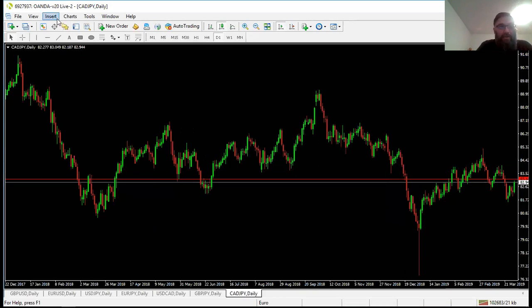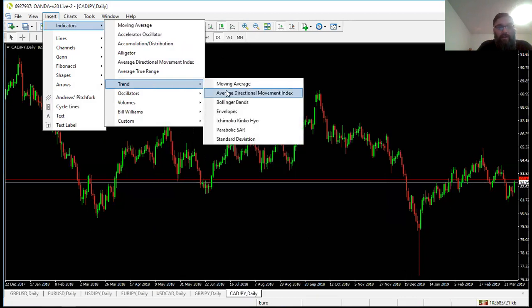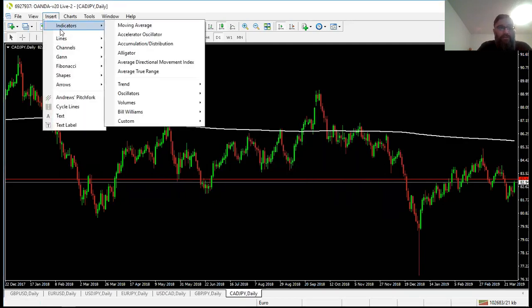The next thing I'm going to do is go to insert, indicators, trend, moving average. The first moving average is going to be my 800. Type in 800 over here. It's going to be shift 0, exponential, close, and the color white. Hit OK. There's our 800. We're going to do this 2 more times.